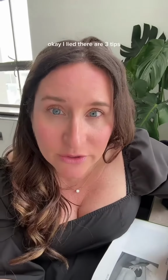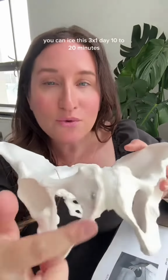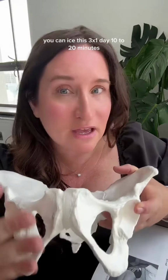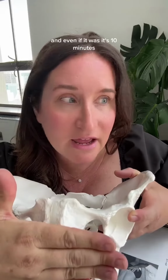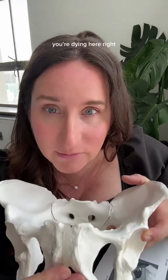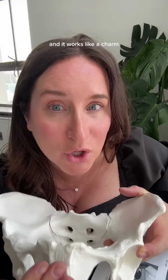Okay, I lied. There are three tips. The third tip, put ice on this thing. You can ice this 3 times a day, 10 to 20 minutes. If you're pregnant, the baby's head is not right here. And even if it was, it's 10 minutes, you're not dying here, right? Ice can significantly decrease your inflammation and pain, and it works like a charm.